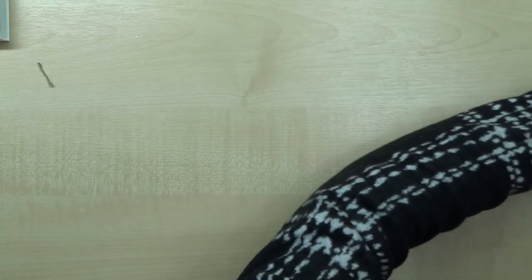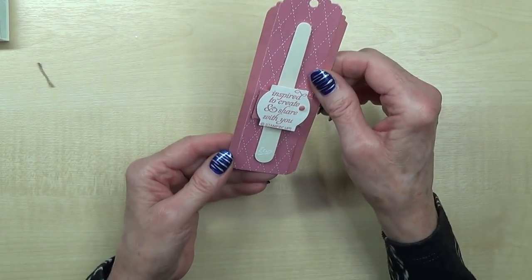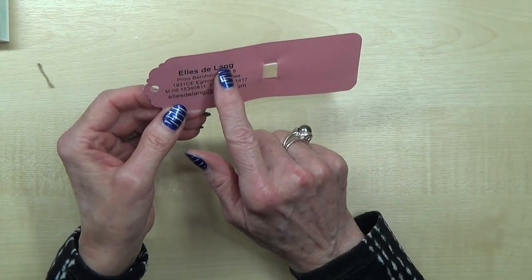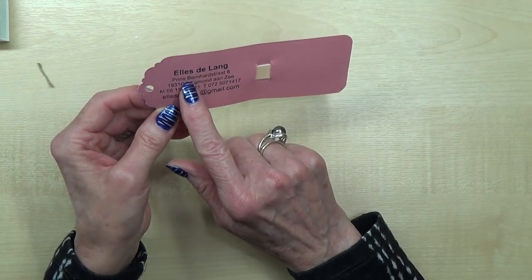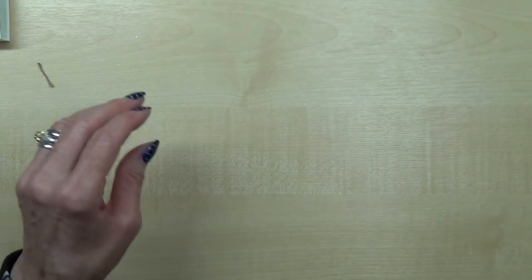What have we got here? This is an L5 holder. I did something similar to this recently for my customers. So many thanks for that. From Els de Lange. I imagine that's Holland by Prince Bernhard Straat. I don't know, could be wrong. But thank you for that.